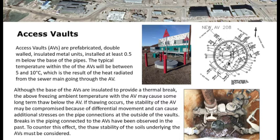An example of a rather complicated access vault as part of the replacement is in the figure on the upper right-hand side. So there's a series of water mains going through as well as the new trunk sewer. These access vaults are very robust and have certainly been developed with time. The original access vault installations were back in the 1980s.